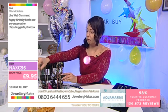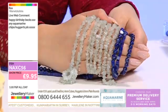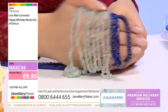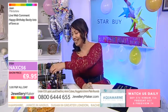Happy birthday, Bex! Any aquamarine chips or nuggets, please? I spied some of those. Hello. I spy with my little eye something beginning with 9:30. Doesn't quite work, that, does it? Oh well. Happy birthday, Becky! Lots of love, and that's from Jean in gorgeous Flintshire. Happy St David's Day to you, Jean, and thank you very much for your message. You're such a love.